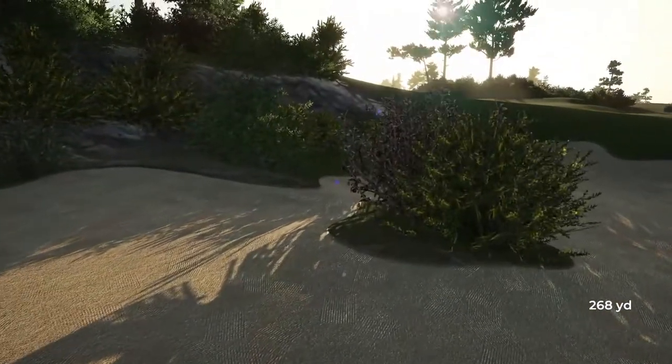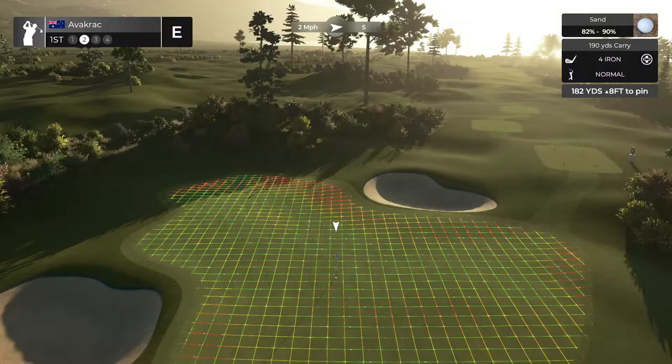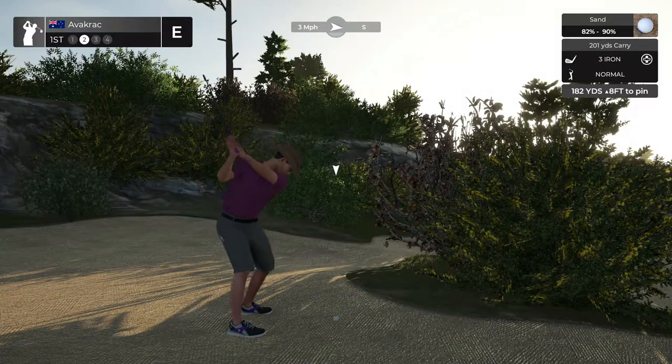That's not the kind of spot you want to be in, is it? Not when you're starting out. First hole of the day though, so. Yeah, 4 iron. Oh shit, we're going to have to probably take a 3. We're still not getting up here. If I get out of this.